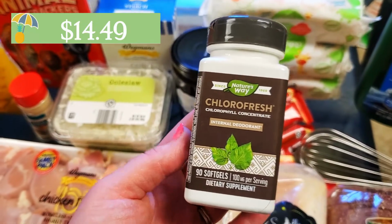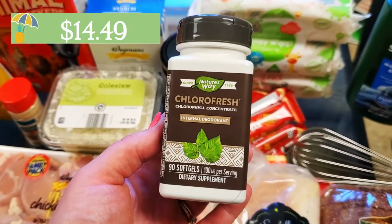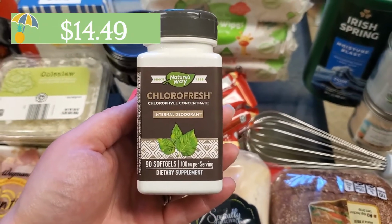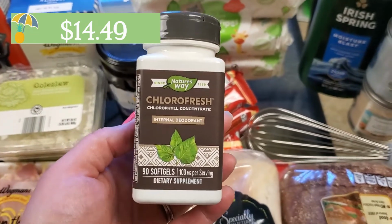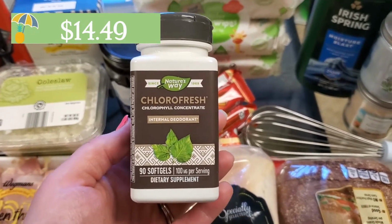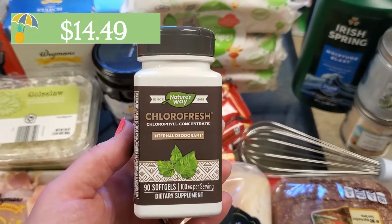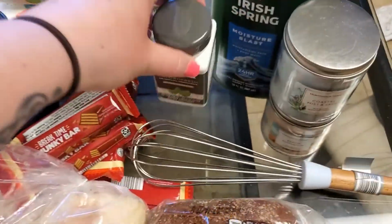It's also known as, it says, internal deodorant. It's also been known to get rid of natural body odor, as well as a whole bunch of other things. It's supposed to help with weight management. It's also supposed to help with skin care, and all sorts of stuff, an energy booster. So I'm gonna give these a try. I've been seeing a lot of good things said about taking chlorophyll as a dietary supplement. So we'll see how that goes.